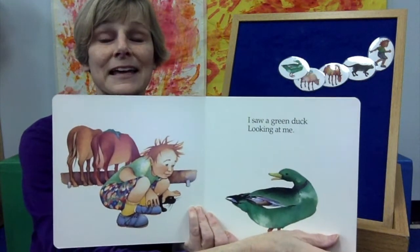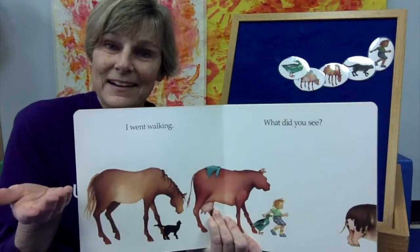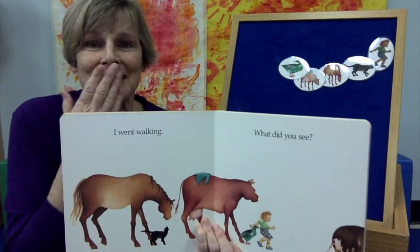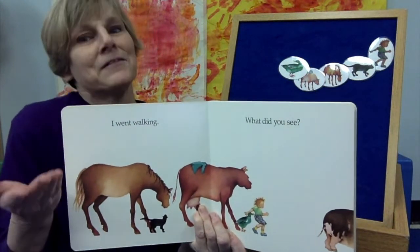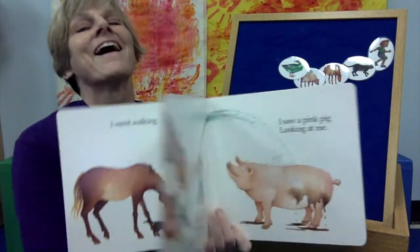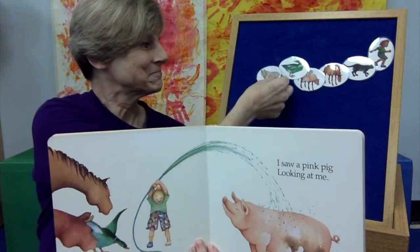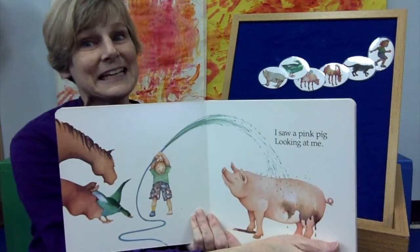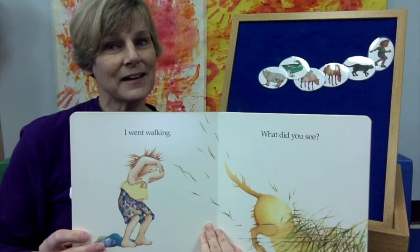I went walking, I went walking. What did you see? What do you see? It's pink and covered in mud. What animal likes to roll around in the mud? I see a pink pig looking at me. This pink pig is getting a bath. It needs it.